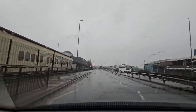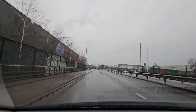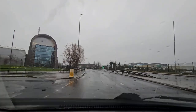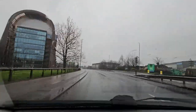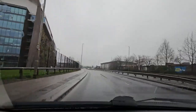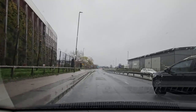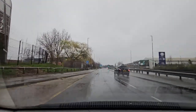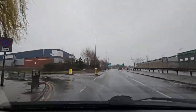I'm out again for another Sunday morning drive. Sorry about the weather. I think I did say in the last video that spring was on its way and we should be getting some nice dry and sunny mornings. Not this morning. It's about 7 degrees and raining.